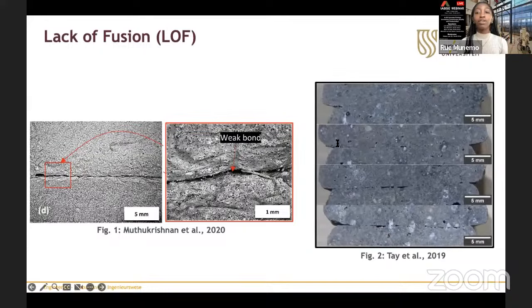And this lack of fusion of the filaments is one of the main challenges in ensuring that the printed object is of the top quality that it can be. This occurs when the new layer does not sufficiently bond with the preceding layer, as you can see in the figures here, where there's a distinct separation in the two consecutive layers.